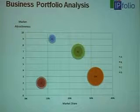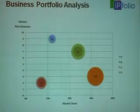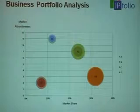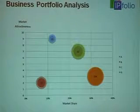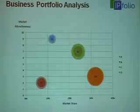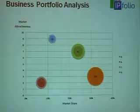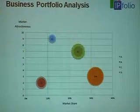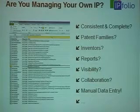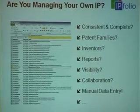So it has a very high attractiveness rating, but it has a relatively small IP bubble. Maybe it's not only because it's younger, but also because it might be a software business where there's not so much IP awareness among the software developers. So you really have to act and train your R&D community to deliver invention disclosures and allow you to create the right IP. So that's of course the high-level picture.